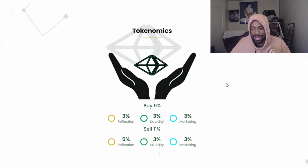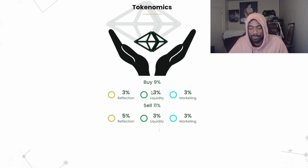All right, so moving down to the tokenomics. It says for the tokenomics, there's going to be a buy fee and a sell fee. For the buy fee, overall it's going to be 9%, and 3% of that is going back to reflections for the people who are holding. So you'd pretty much be earning more tokens while holding the iTokens. So 3% towards reflections, 3% towards liquidity, and 3% towards marketing.